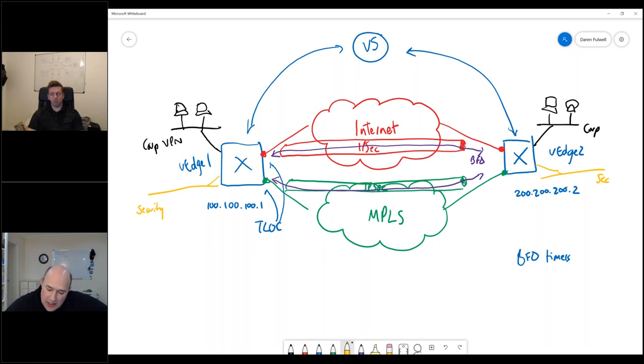It's neat, and again, you've got a single OMP session back to the vSmart to manage all of that. Yeah, so you're not doing multiple control planes to manage the separate VPNs. It's all done through effectively a multi-protocol BGP address family type scenario, right? So you're still using that single control plane. Yeah.